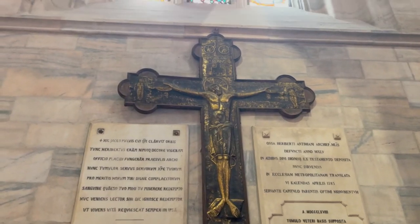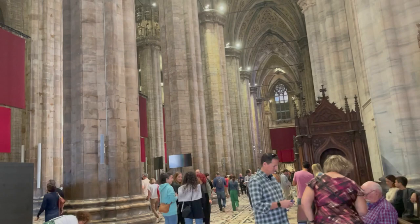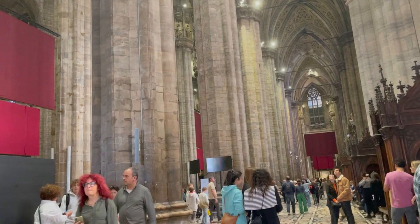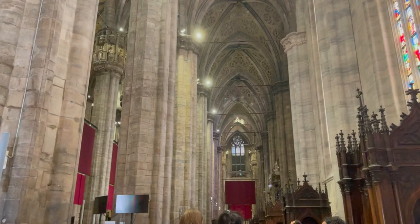This is the inside of Milan Cathedral, Duomo di Milano, or Metropolitan Cathedral-Basilica of the Nativity of St. Mary. Basilica cattedrale metropolitana di Santa Maria Nascente is the cathedral church of Milan, Lombardy, Italy, dedicated to the Nativity of St. Mary, Santa Maria Nascente. It is the seat of the Archbishop of Milan, currently Archbishop Mario Delpini.